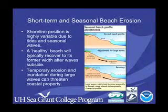So let's talk a little bit more about the specific types of erosion, because I think it's really important. It was important for me to learn and understand. One common phenomenon is what we call short-term or seasonal beach erosion. While it can be considered temporary, it still means that things can become threatened and structures can become threatened, and you have the same management issues.